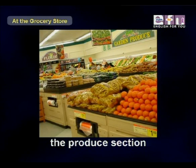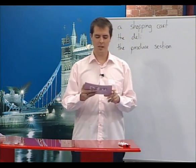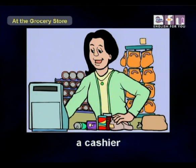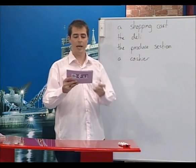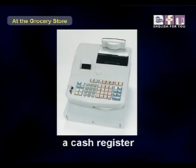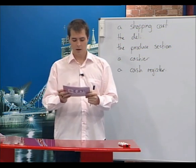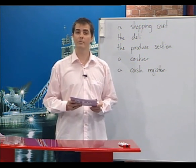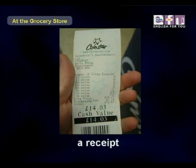The produce section. The produce section is a part of a grocery store that sells fresh fruit and vegetables. A cashier. A cashier is someone whose job it is to receive money in a grocery store. A cash register. A cash register is a machine used in shops to keep money in and record the amount of money received from each sale.